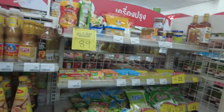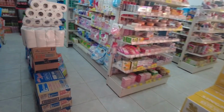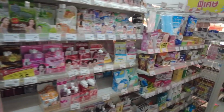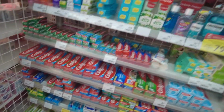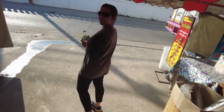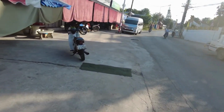This right here is some of your fish sauces and other sauces. Cooking oils. You can see just a little over $1 right there. And I think that is lotion. So it's not a full shopping experience, but it's enough to get what you need to run the town. Some of the stuff that you may miss from home, like Listerine, Colgate, your toothbrushes there. They put those screens down because of the sun.